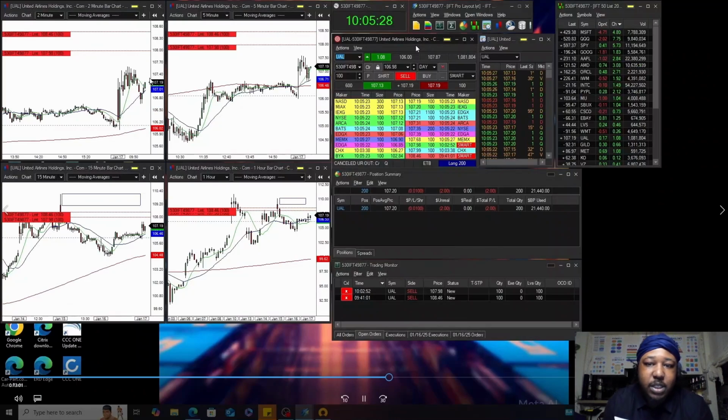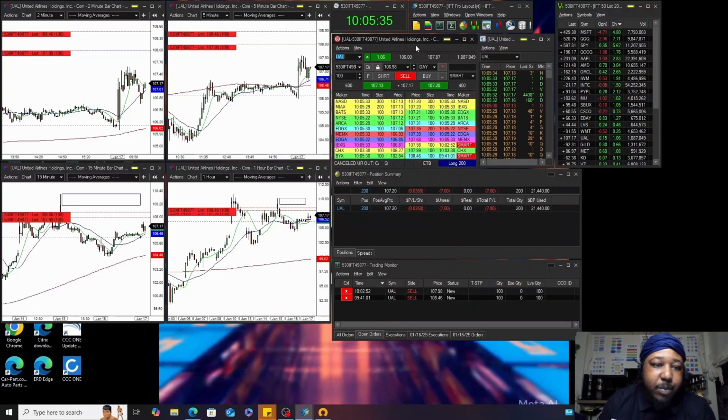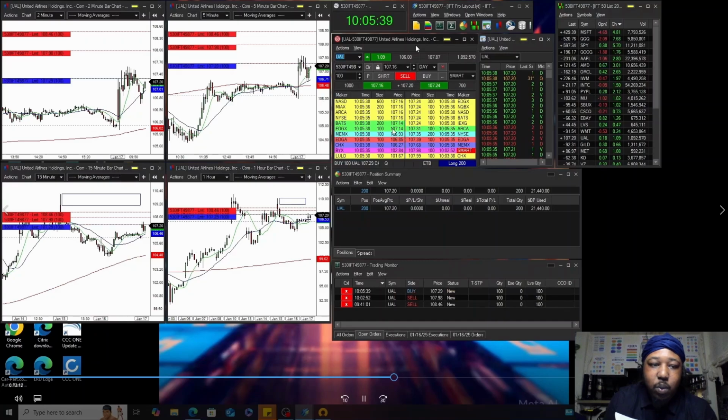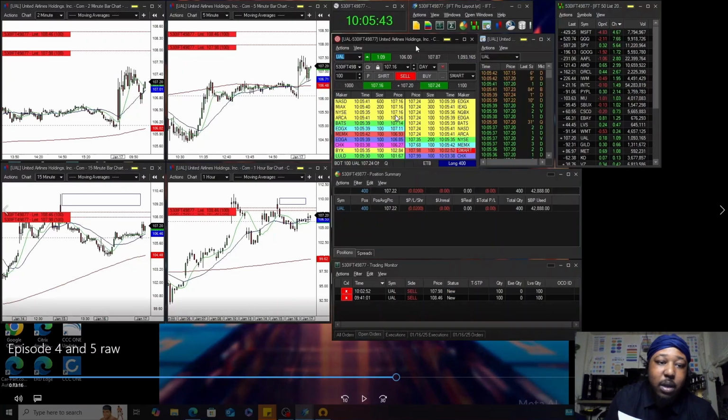So I just fast forwarded a little bit because this was like an hour trade, so I had to skip through for you guys. I wasn't able to get the other 200, so I went ahead and canceled that. We are going to go ahead and add here. This is a very aggressive add. Like I said, I love this pattern here. This is one of my favorite patterns.